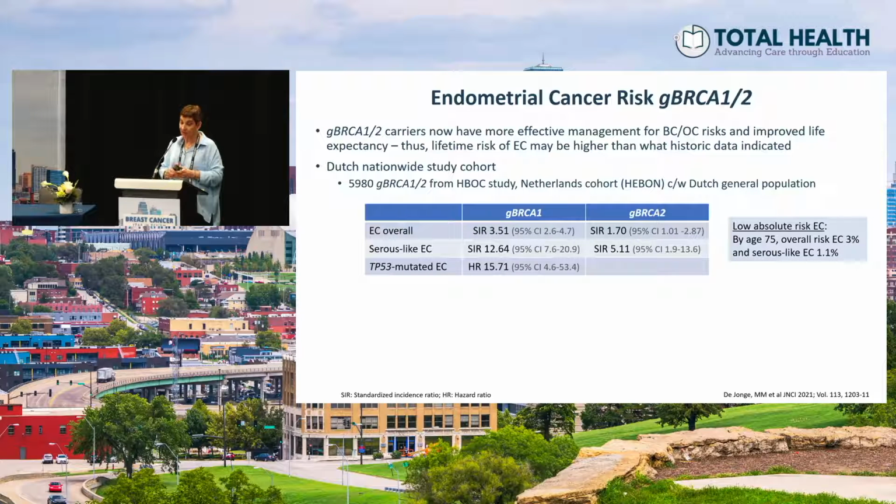So there was a large Dutch nationwide study that was recently published that looked at the endometrial cancer risk. It had just under 6,000 BRCA1 and BRCA2 carriers from their large Netherlands cohort. And what they did is they compared the risk of endometrial cancer in this large cohort with mutations to the Dutch general population risk of endometrial cancer. And what you can see in this table is I've broken it down by risk for endometrial cancer overall, then serous-like endometrial cancer, and then TP53 mutated endometrial cancer, which is also a more aggressive endometrial cancer subtype.